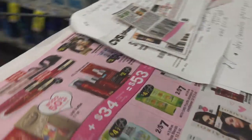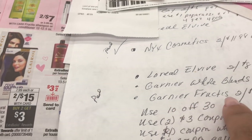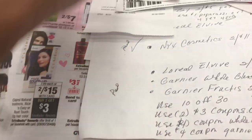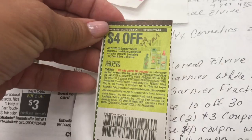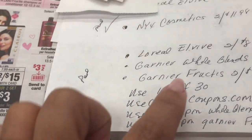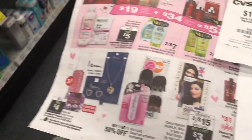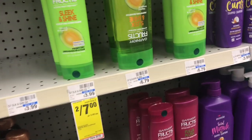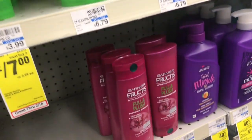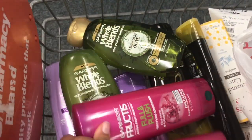It's a lot of shampoos, and we're also going to do the same thing with the Garnier Fructis. And here it is right here, Garnier Fructis, 2 for $7. We're going to use a $4 coupon, and that is from the 2-9 RetailMeNot, and this is what that looks like. I'm going to also combine all these together, guys, and I'll show you the breakdown in a moment. And there is the Garnier Fructis. All right, these look like they don't have pears, so let me go ahead and grab this one here, shampoo and conditioner, put that in my cart. So far this is everything that I have, guys.